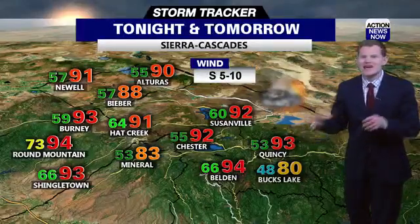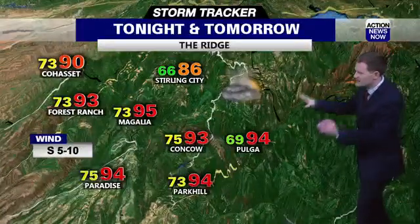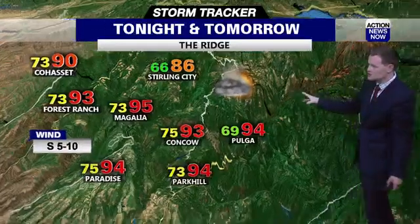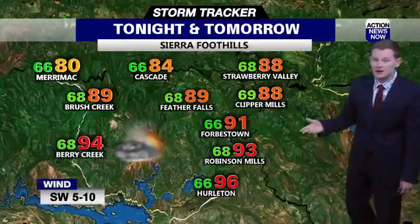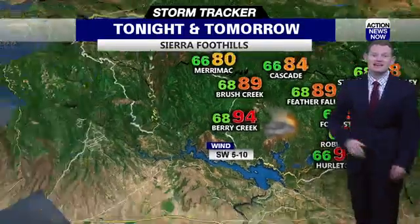As we head into the Sierra Cascades, overnight lows getting into the 60s, and those highs getting close to the 90s, but thunderstorms will also be possible all the way down into the ridge. That's right. Overnight lows in the 70s, highs in the 90s, but thunderstorms could be possible all the way down into Paradise. Now the Sierra foothills overnight lows will be in the 60s. Highs will be getting into the 90s out there.